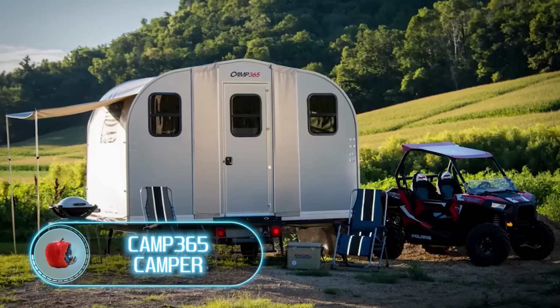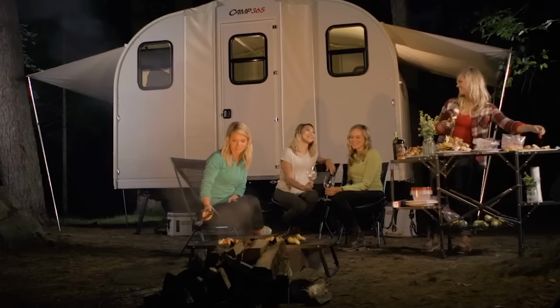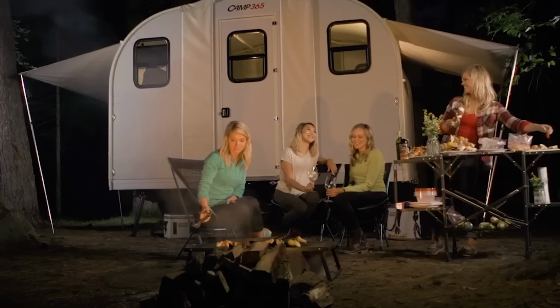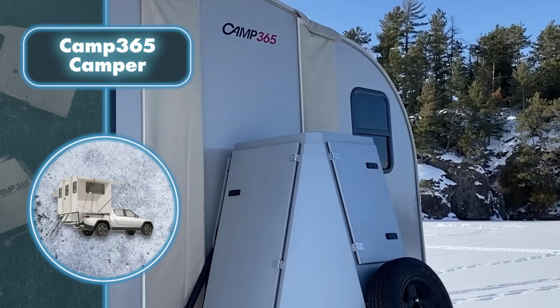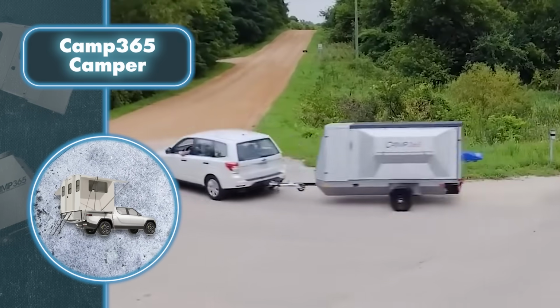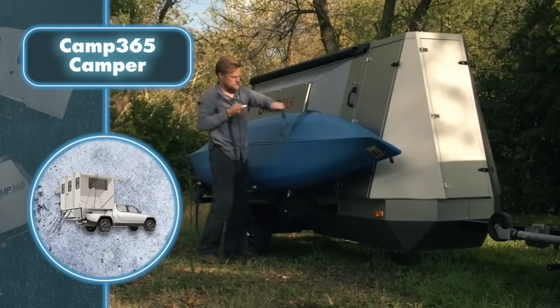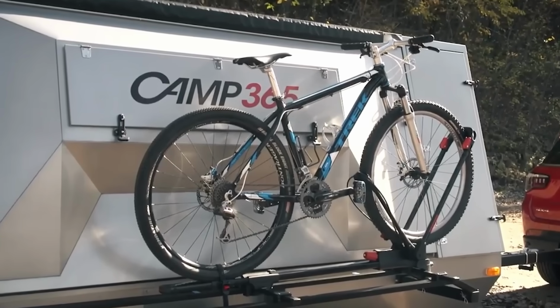Camp 365 Camper. The most obvious and at the same time the best solution to provide yourself with a means of escape in weather emergencies is to use a camper from Camp 365. Bringing a camper along is simple, as it doesn't require a heavy-duty vehicle. It tips the scales at around 1,500 to 1,700 pounds depending on how it's set up. Plus, its sleek design makes it aerodynamic, so it won't put a significant drag on the towing vehicle.